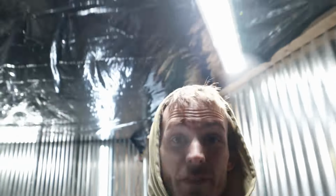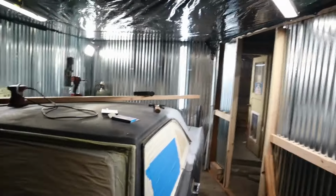It's now middle of the night, and I have been working as quietly as I possibly could. Some of the lights are back up. We have the back wall up. We have the entire roof plasticed off.